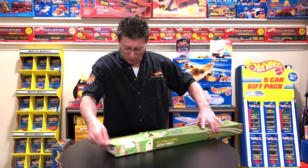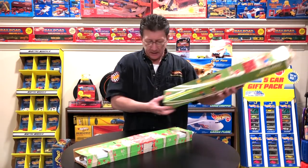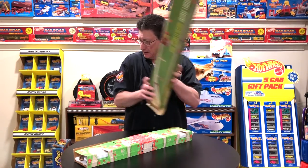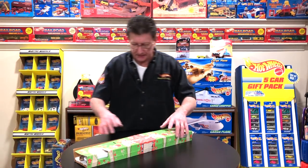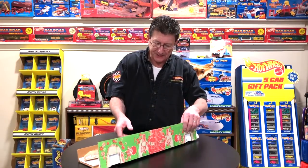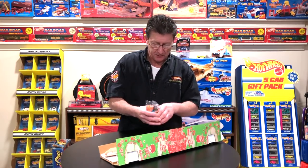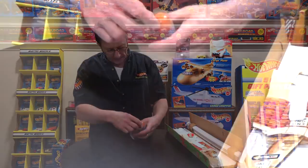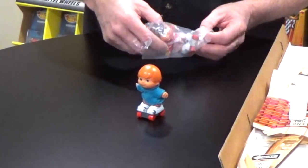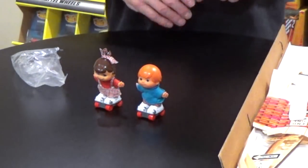Now, the really cool thing about this is, you know, when you open up track sets, they usually have the cardboard insert that all the track goes into. Well, this one here has the cardboard insert as part of the playset. Now, this came, like I said, with these two dolls right here. This is Red Hot Red, and this is Sillie Millie. These only come in this set here.